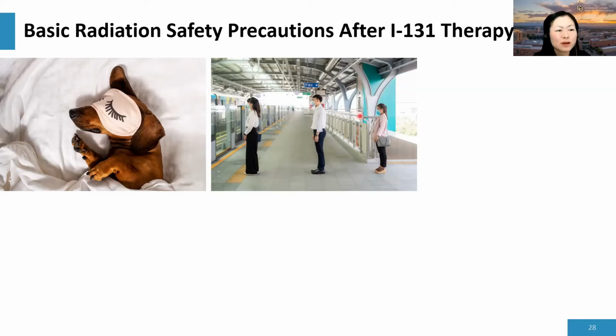I like this picture because this is so relevant to us now, right? We're still, I guess, in the tail end of the pandemic. And so we're very familiar now with maintaining a 6 feet distance. It's kind of interesting because when I tell patients 6 feet distance, everybody's cool with that. They know how to do it. We've been doing it. But the idea is that you want to stay as far away from people as possible. So we say try to maintain a distance of 6 feet from others.